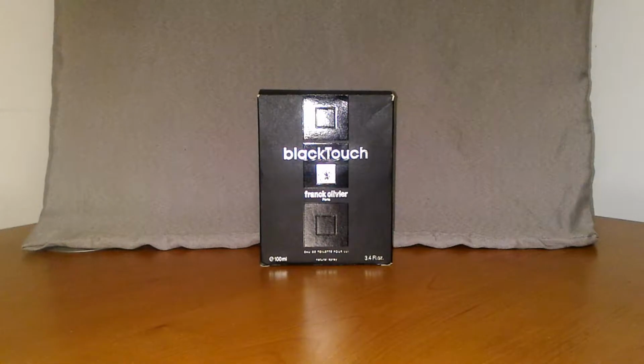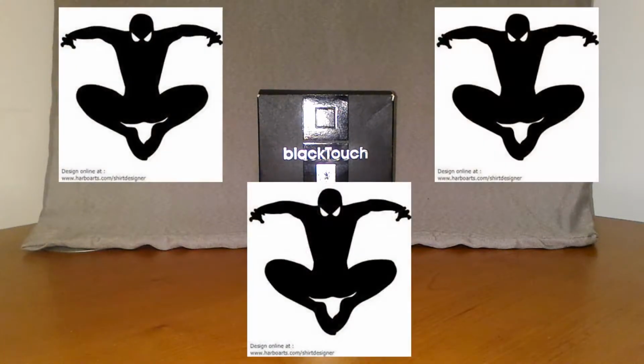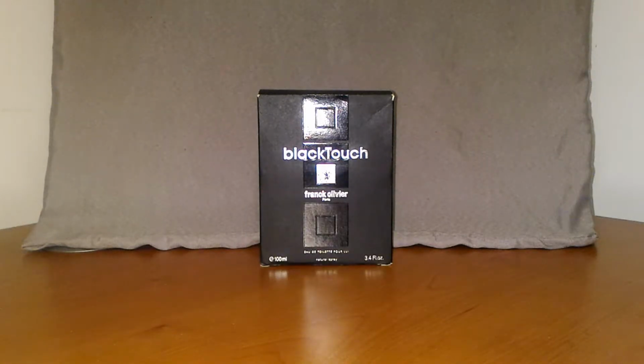This is a fragrance on the darker side. So much so that when I was planning to shoot this review, I thought of 3 comic book superheroes that would likely wear this scent. If we lived in a world where comic book heroes wore fragrances, I immediately thought of 3 who would likely wear this. If you want to find out who, stay tuned.